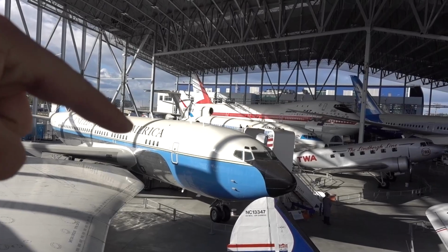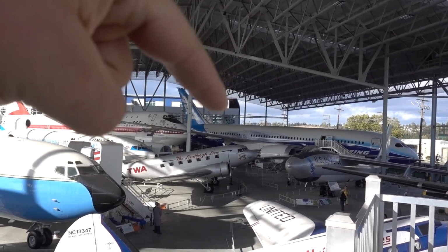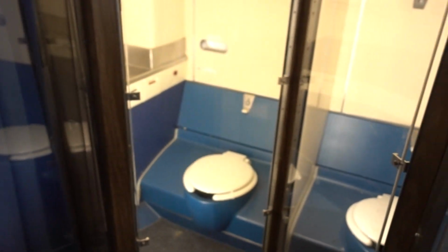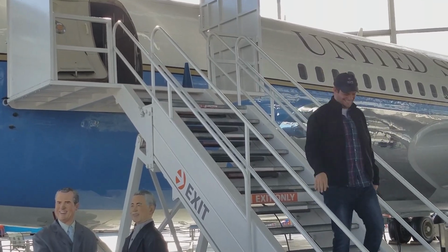That one there is Air Force One. That one there is the first 747. That one there is one of the new Dreamliner jets that we saw being built at Boeing. Closest we'll ever get to going into Air Force One. They got fancy toilets. Not that fancy. Eisenhower, Kennedy, and Nixon were all on this plane. Here's Hud, he's walking down Air Force One.